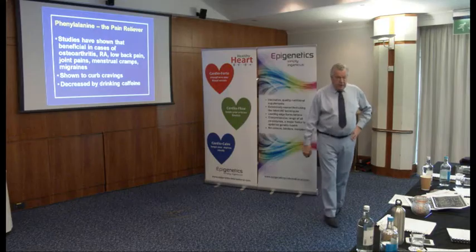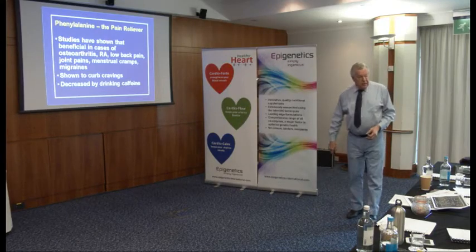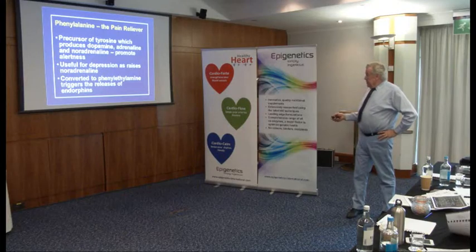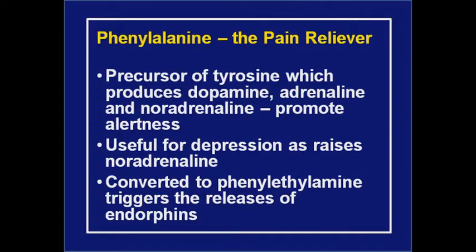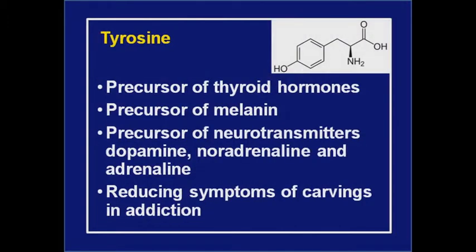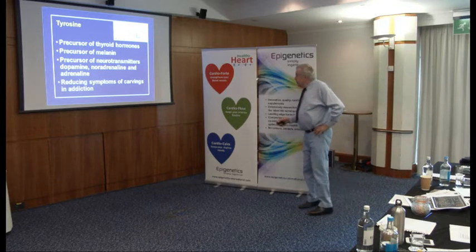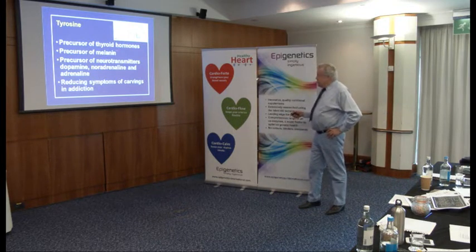Interesting, because you always think about caffeine being a stimulant, but maybe in here, if it decreases phenylalanine, it could go on to decrease the production of tyrosine and dopamine. It's a precursor to tyrosine and dopamine, which is useful for depression as it raises noradrenaline and dopamine, of course. It converts to phenylethylamine, which triggers the release of endorphins. So that's phenylalanine.